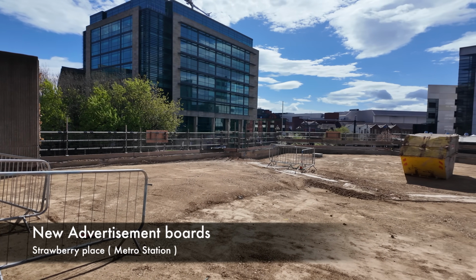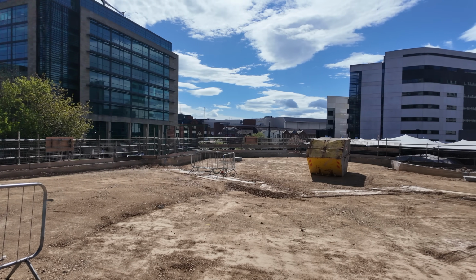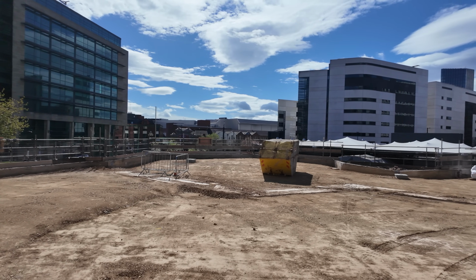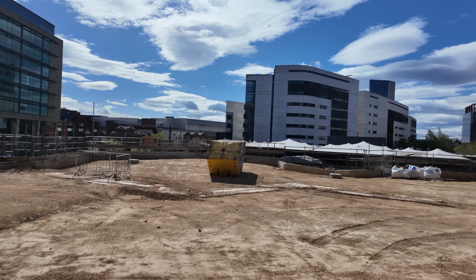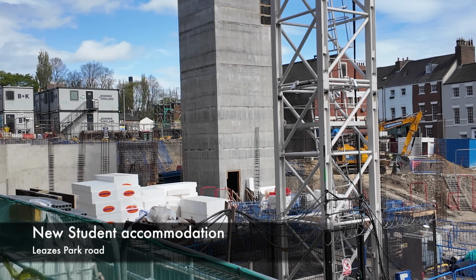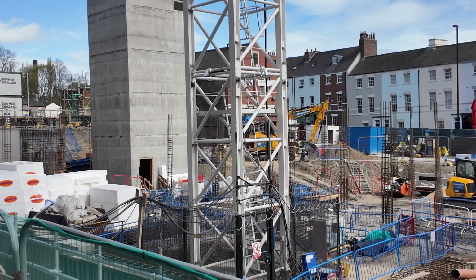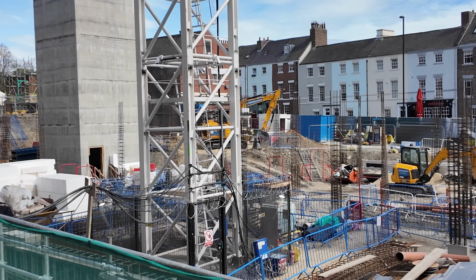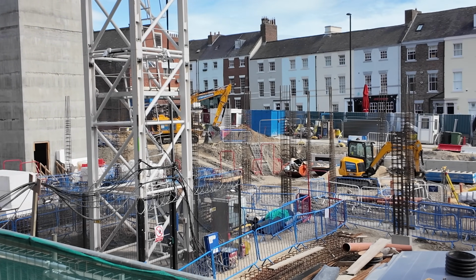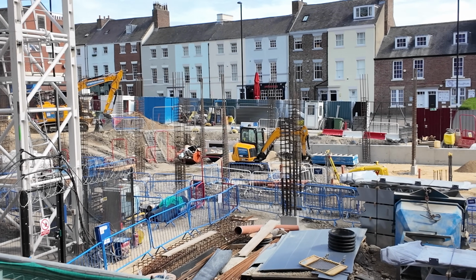Across the road at St James's Metro Station, where they are fitting new advertisement boards. It's the same story as 2 weeks ago, with very little or no work done at all. Up on Lees's Park Road, work on the new student accommodation is progressing well, with lots of work being done across the whole site, with the retaining wall being built towards the back end, and a lot more steel reinforcement installed across many other areas.